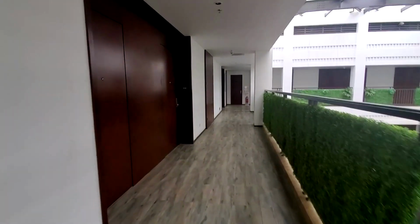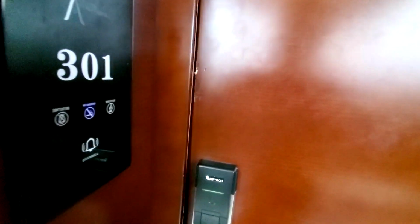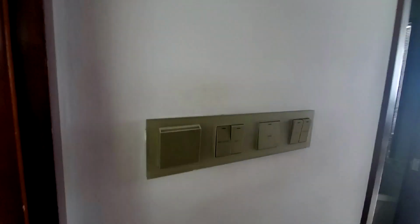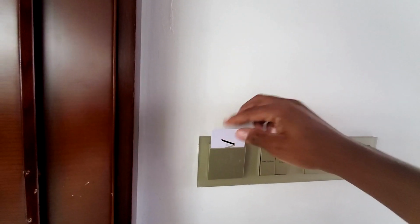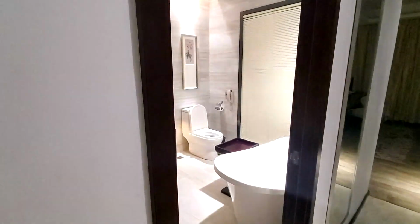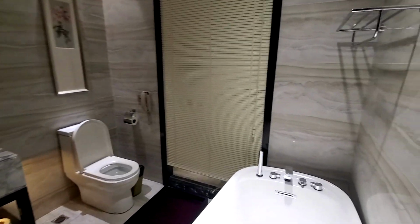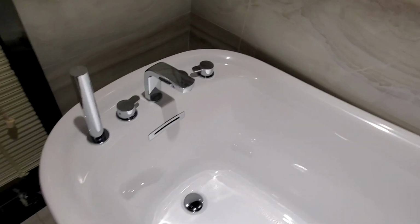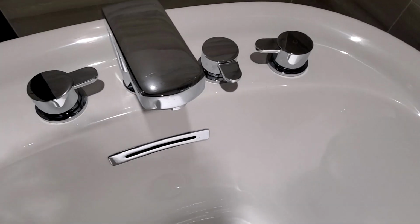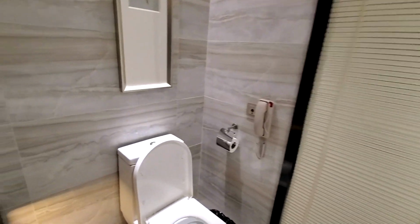Now, one thing that you'll know is that the key entry is based on a sensor. You open the door, and then you have to place the card into this in order to get light. So at night, you use that to turn the light on and off. And when you leave, you have to take your card with you. So walking into the bathroom, you see there's a nice standalone tub. Really nice. All the features that you would expect in a tub. And there's even a little shower, so you can use that to rinse yourself off if you're in the tub. There's also, of course, the toilet.